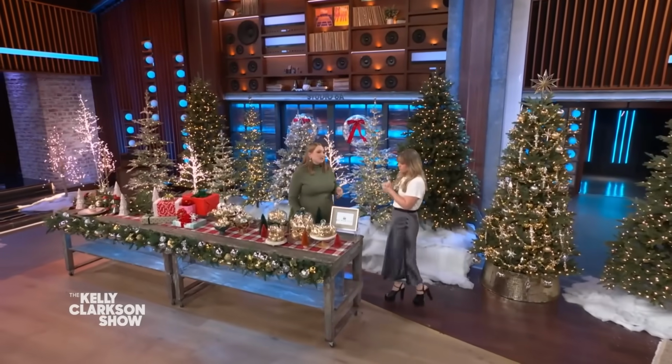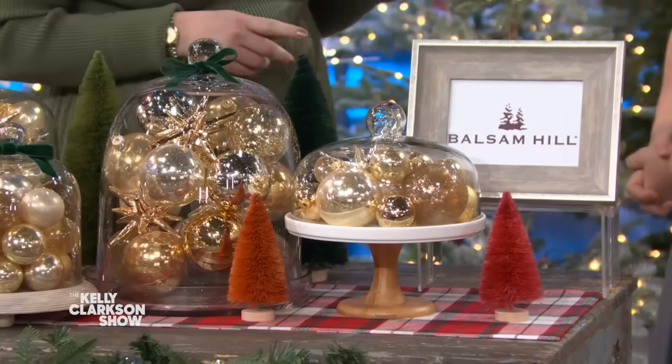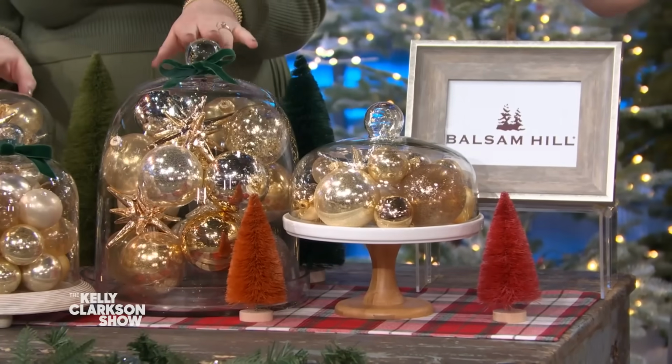Well, sometimes when you finish decorating your tree, you end up with a lot of extra ornaments. So what do you do with them? There's a million quick things. Well, I'm not artsy enough, so I put them back in the box. Nope, I promise. These are easy enough that you can do them. I love to put them under glass domes. Never would have thought this.